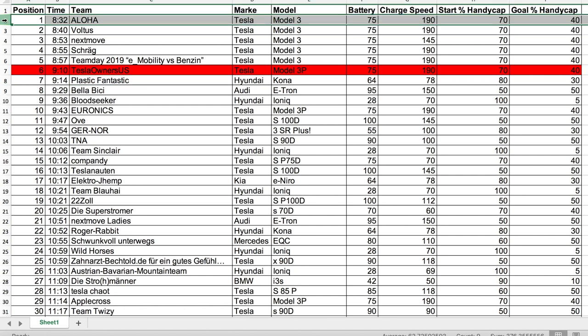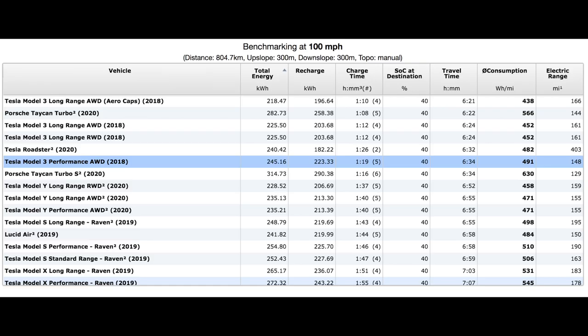Here are the results now. The first six are all Model 3s. And we were the first performance Model 3 to arrive at the destination. These Model 3s are unbeatable. And I said right at the beginning of the movie that the Model 3 is the car, because of the efficiency and also the drag coefficient, as well as the charge rate, which is hardly to be beaten by any other car. Astonishingly, the next one is also impressive. So remember the table here, the comparison benchmarking. As you can see, the Model 3 Long Range all-wheel drive with aero caps is what beats everybody.